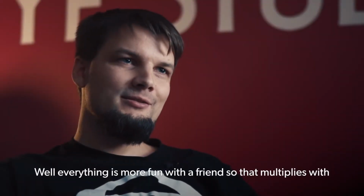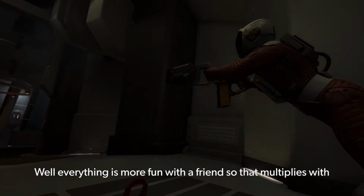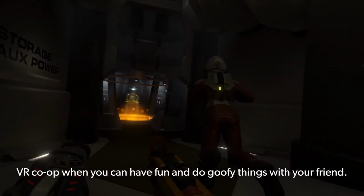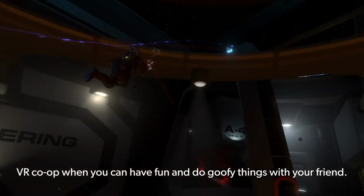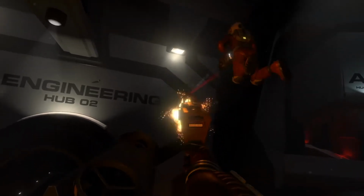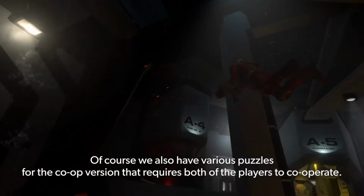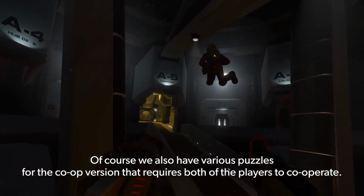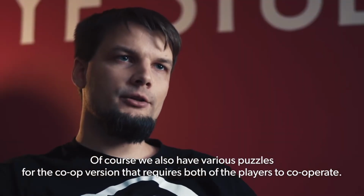Well, everything's more fun with a friend, so that multiplies with VR co-op, when you can have fun and do goofy things with your friend. Of course, we also have various puzzles for the co-op versions that require both of the players to cooperate.